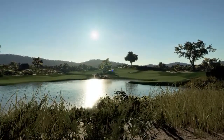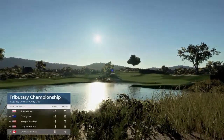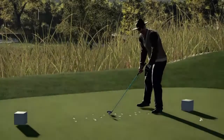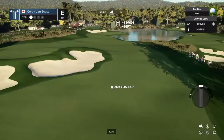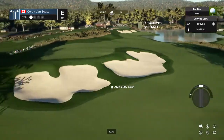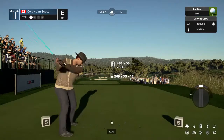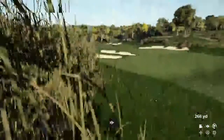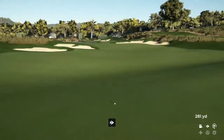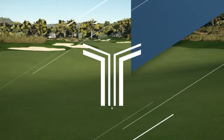Our current leader is enjoying a one-shot lead. And now teeing off on this par four hole. Out of shape with that swing. Get the rhythm back. This tournament's coming alive. I wonder what just went down.